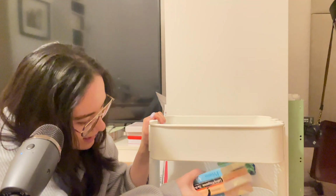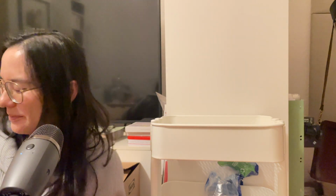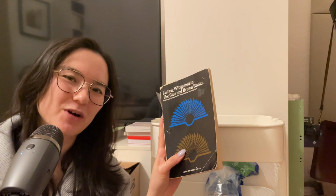So yeah. I also have here Immanuel Kant, The Critique of Judgment. I will never be able to read it, I assume. Maybe one day, but not now. The Languages of Art by Nelson Goodman, also very important to have as a reference. Oh, and these two also very important, but probably will never be finished. Theodor Adorno, Prisms. This is a collection of essays by the very important thinker Theodor Adorno. And of course, Ludwig Wittgenstein, The Blue and Brown Books. I'm not sure when I'm going to dive into his Philosophical Investigations, but yes, of course I have it.